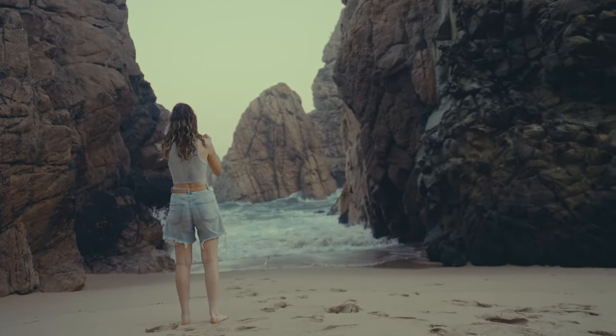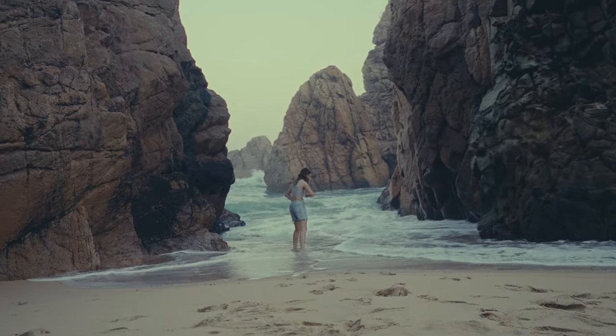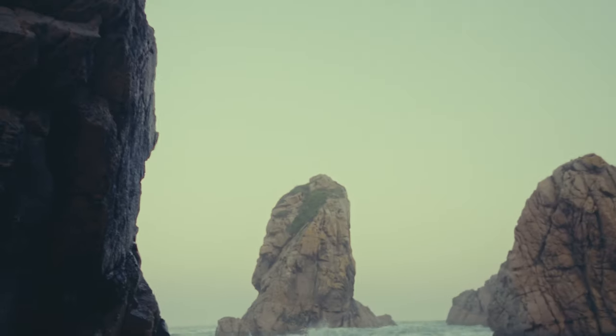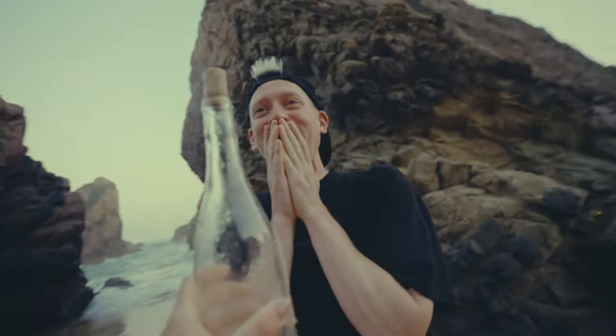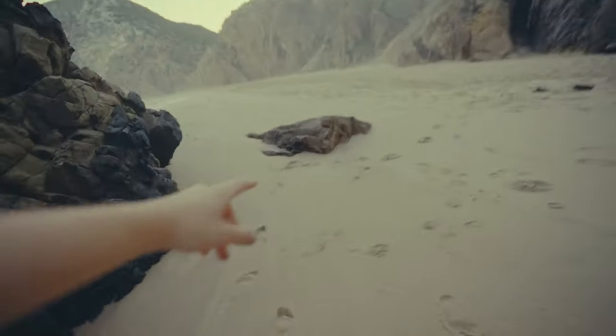But at this point, it started to get brighter and brighter, so we had to start shooting immediately. But yet again, you know what, I'll just let the footage do the talking, but keep the eyes on the bottle. Okay, stand a bit more this way. Whoa. We need to go there to get it. Look at that. We just found it. We just found it here.